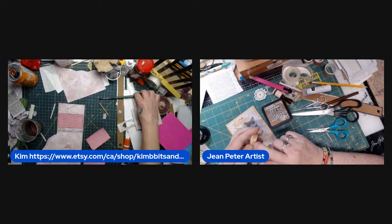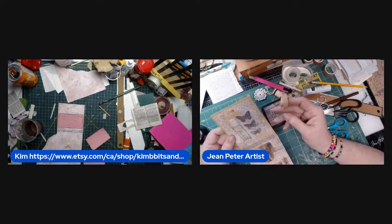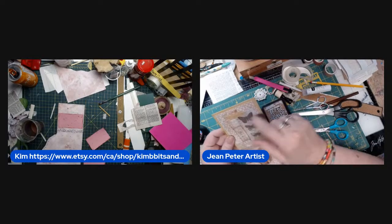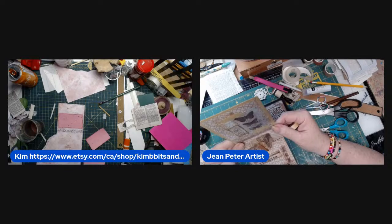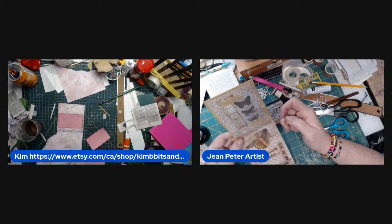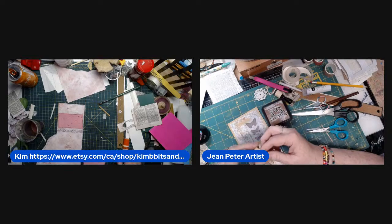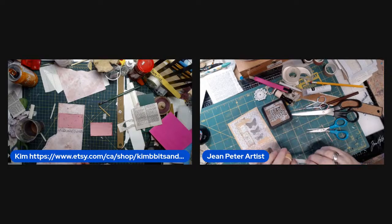I want more of this washi tape. What kind of washi tape is it? I don't know, but I just love this. It's a dirty mustard color. Okay. I don't know. I really like it a lot. And there's not much on here. Oh. So that kind of makes me sad.